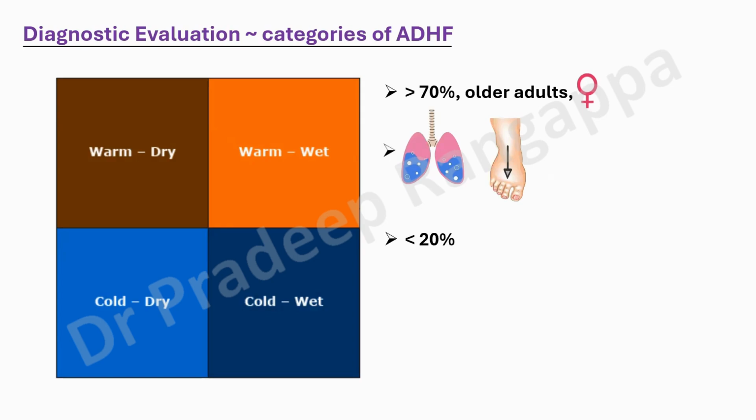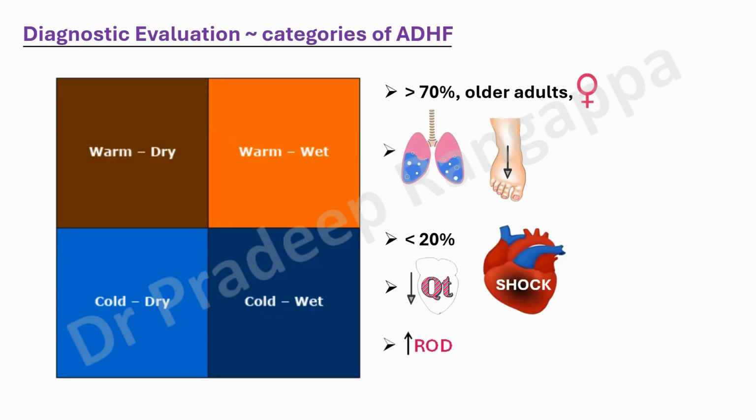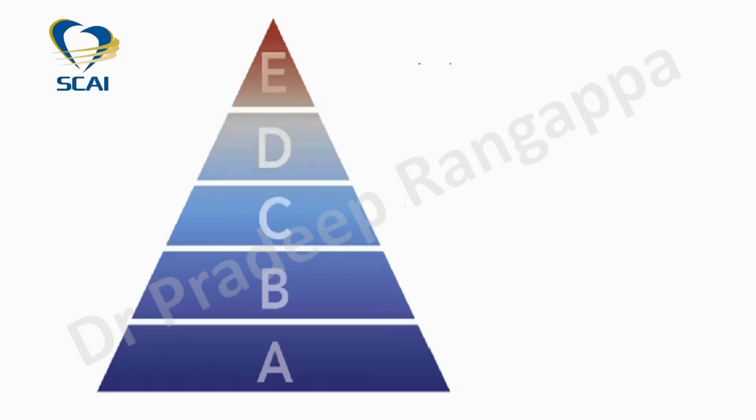So the cold wet is what we tend to see with cardiogenic shock, occurring in less than 20%. These are the patients who constitute around 20% of acute decompensated heart failure with low cardiac output and a cardiogenic shock situation. And these are the patients who are at an increased risk of death, friends, as compared to the warm wet. The warm wet, because they possibly have preserved or moderately reduced ejection fraction, tend to have a better outcome. The multi-organ dysfunction state typically tends to occur in this 20% category, where they have a low cardiac output and shock situation. And these are the patients who go on to need a heart transplant within 1 year, as has been referenced. And warm dry is less than 10%.